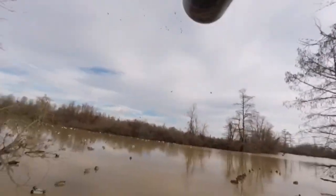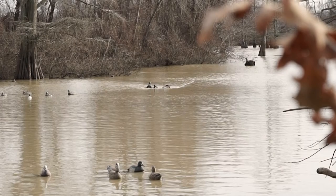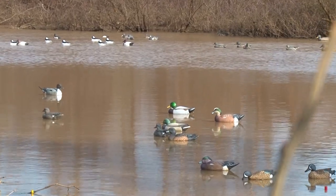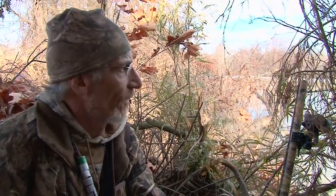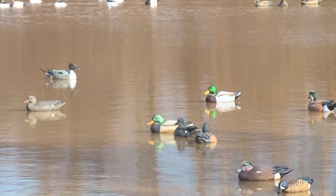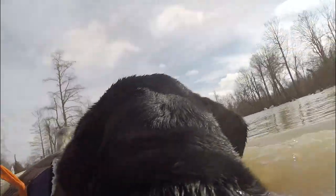Here they come. Set up right now. Kill him. We're hunting with the new Flambeau decoys this morning and the new UV paint on them. It helped us pull in a bunch of ducks this morning, and now that the sun came out, the realisticness of these decoys has brought that last flock of mallards right into us, and it was our fault. We called the shot a little early and we didn't shoot as good as we should have. Next bunch we'll get them.